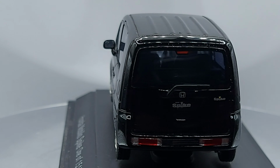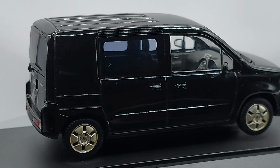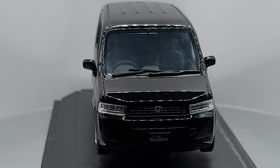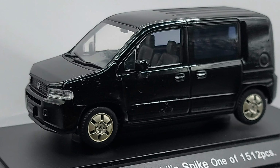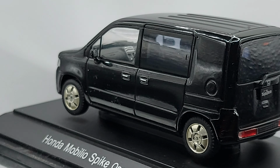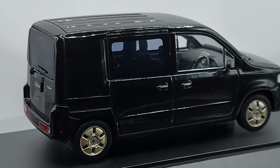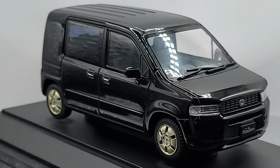The back reminds me big time of the Nissan Cube. You know, those lights on the bumper, very Nissan Cube type. This car came out in 2002. This model was sold until 2005, and then it had a bit of a refresh, a facelift, and also the back got refreshed. But this is the first generation of the Mobilio Spike.